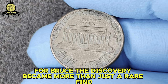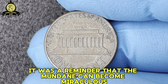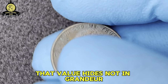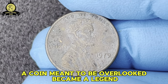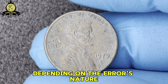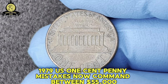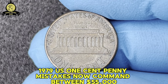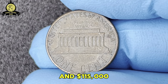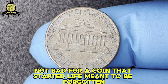For Bruce, the discovery became more than just a rare find. It was a reminder that the mundane can become miraculous. That value hides not in grandeur, but in detail. A coin meant to be overlooked became a legend because someone took the time to look again. Depending on the error's nature, clarity, and preservation, these rare 1979 US 1-cent penny mistakes now command between $55,000 and $115,000. Not bad for a coin that started life meant to be forgotten.